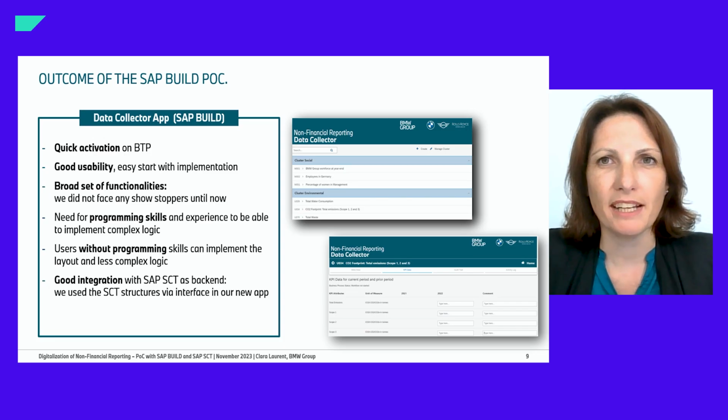But we also soon noticed that the tool has a lot more possibilities and that for understanding all those possibilities, we would need an expert. So SAP experts supported us in understanding how we could efficiently use SAP Build to implement what we had planned. They helped us to design and to build the foundation of our app.